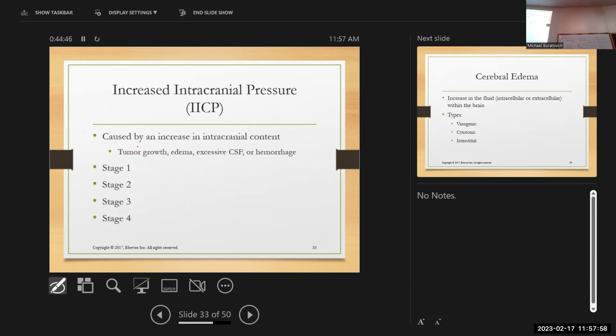But if the bleed is, say, the middle meningeal artery, the bleeding is just too fast. The increase in intracranial pressure is too much for the body to put up with, and you get essentially these different stages where pressure increases and you get different manifestations as the pressure gets greater and greater.